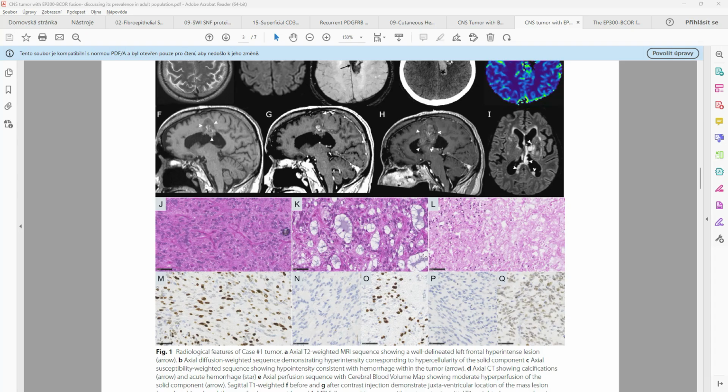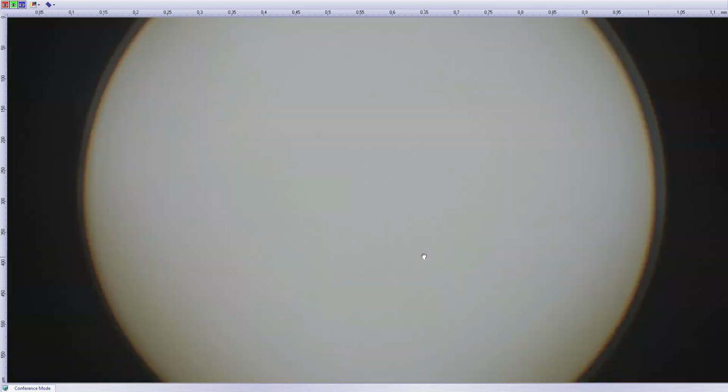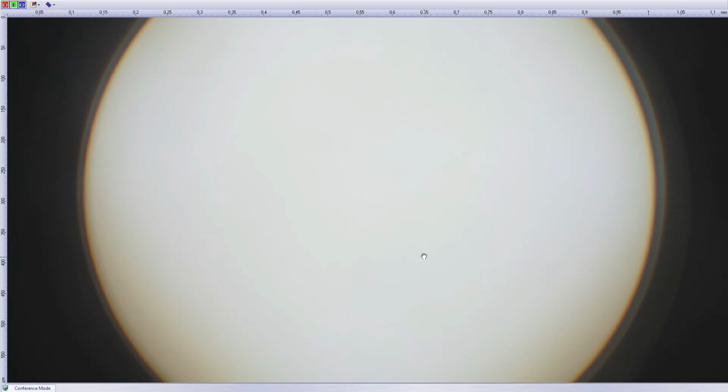So I believe the case is worth publishing, so we probably will write a case report. Okay, my next case is again a middle-aged female with a meningeal tumor. Probably, maybe I will show you the frozen section first.